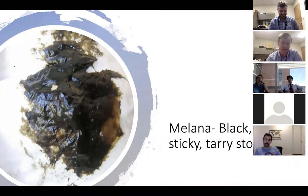And so I just wanted everybody to actually see what melena is, because if somebody's complaining about black and tarry stools, you should be checking their stool itself. And when you think about melena, you should be looking for this: a greasy, oily appearing stool that looks pretty sticky, not just a regular stool.